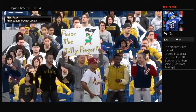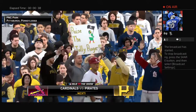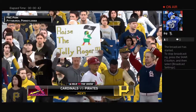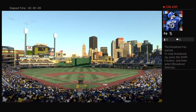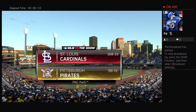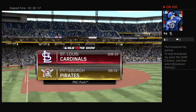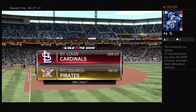First pitch moments away in Pittsburgh. It's the Cardinals and the Pirates. With the Roberto Clemente Bridge in the background, there's a look at the city lights of Pittsburgh, PA from high above PNC Park. Tonight, the second of 3 to start the week between the St. Louis Cardinals and the Pittsburgh Pirates.